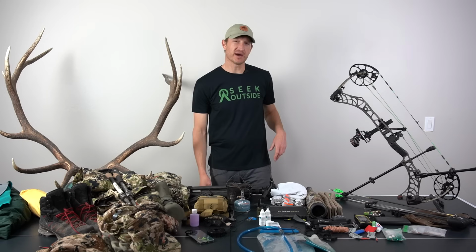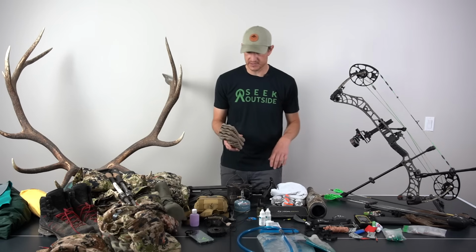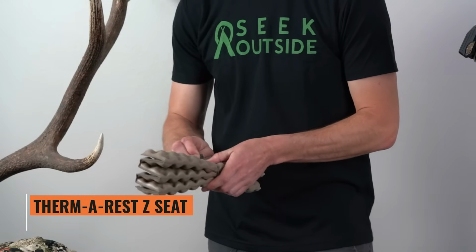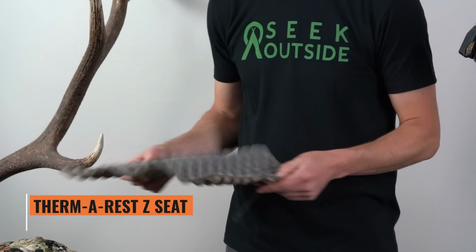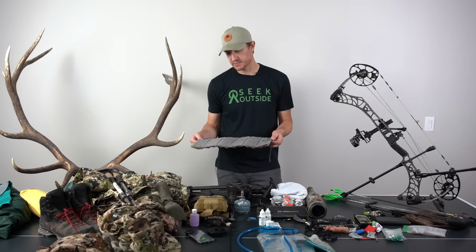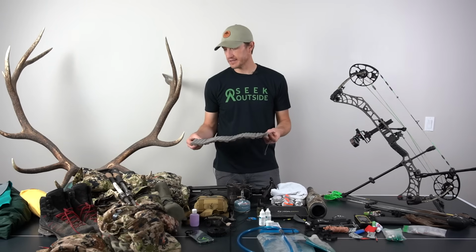All right, I have a few more items to touch on before I talk about my bow setup. One of them is this little Thermarest Z seat. This is just a simple glassing pad. The other thing that you can use this for, and I do all the time, is just a doormat for your tent or your bivvy. It's a great option to be able to stand on that, take your boots off, take your socks off, and get in bed.